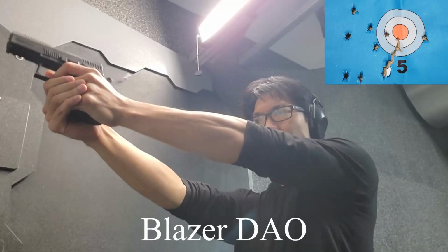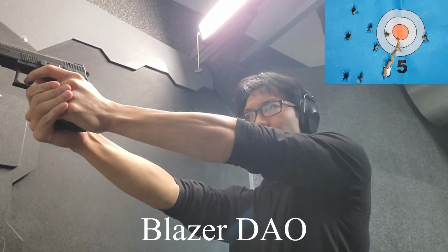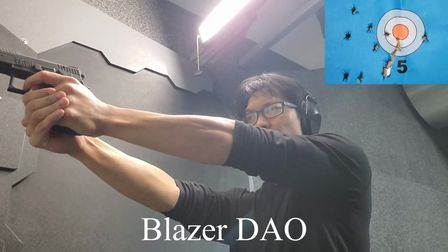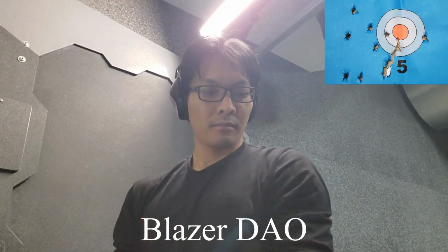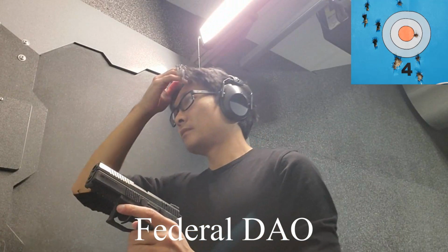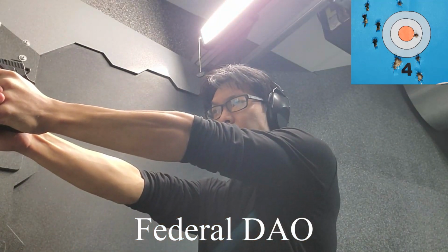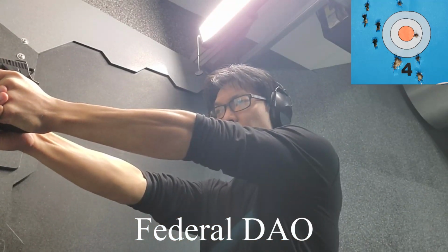Now number 5, this is going to be double action only shots. This was the Blazer. Again, we're seeing that general area of a little off low left. Number 4, this is the American Eagle in double action. I'd say maybe a little bit more spread out, certainly not as tight as the Blazer, but those are generally 15 shots within there somewhere.